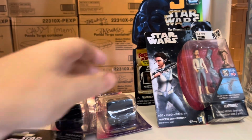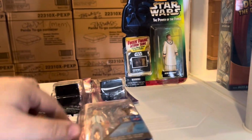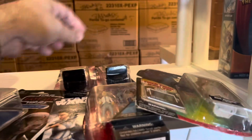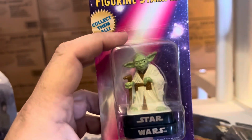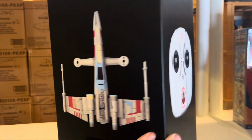We have a Princess Leia on a card worth about $10. And then we have a Mon Mothma figure on a card worth about $14. And then we have these cool little stampers. We have an R2-D2 stamper worth about $8 and a Yoda stamper also worth about $8. And then we have this Star Wars remote control ship worth about $85 still in the box.